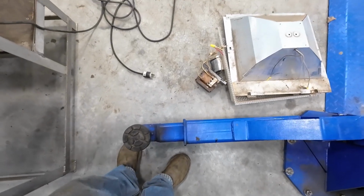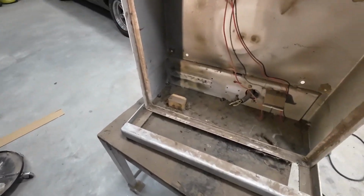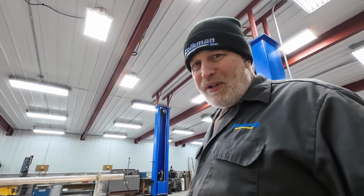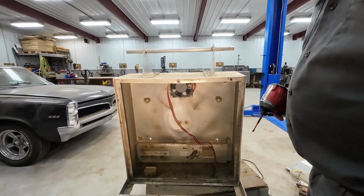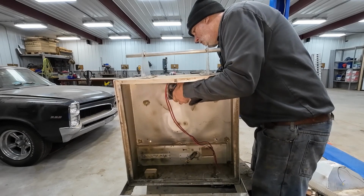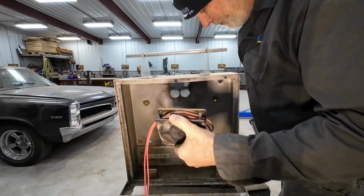Oh, that thing's heavy. Well, let me get this box cleaned up, and I think I'm going to leave that fan in there for now. I decided to take that fan out of there. I need to get over the fact that this is new technology. I don't need to cool it. LEDs will keep themselves cool. I'll save the fan though. I can't bear to throw it out.